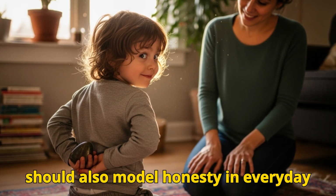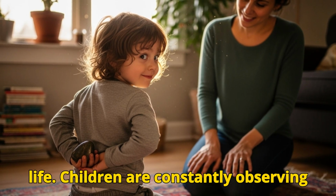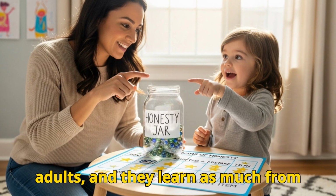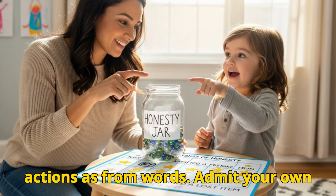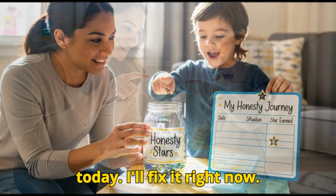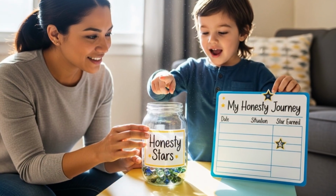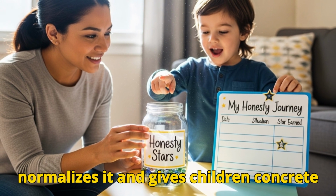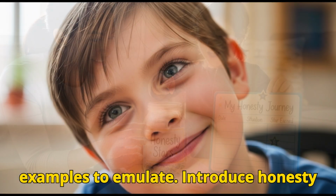Parents should also model honesty in everyday life. Children are constantly observing adults, and they learn as much from actions as from words. Admit your own mistakes openly. I forgot to pay the bill today. I'll fix it right now. Demonstrating honesty in small ways normalizes it and gives children concrete examples to emulate.